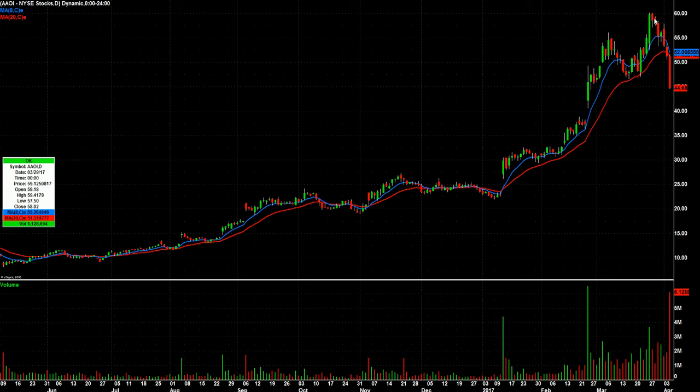AAOI, this thing was $60 about a week ago? Maybe a week and a half ago. And it's just grinding lower, and then you got a big day on big volume. Looking for a possible snapback bounce in that one tomorrow. Not bullish on the overall chart, but ahead of itself to the downside.